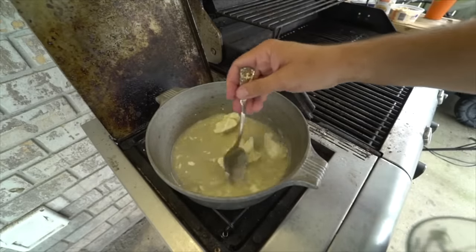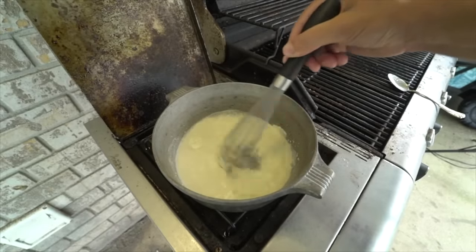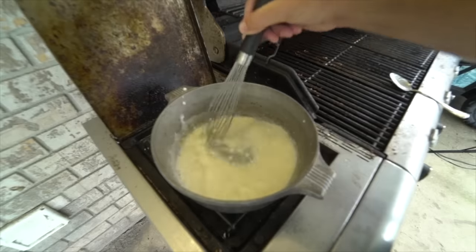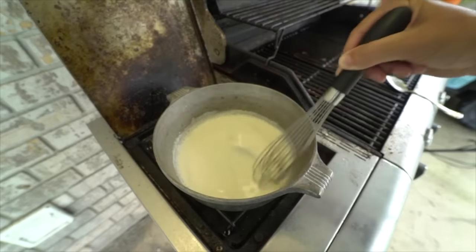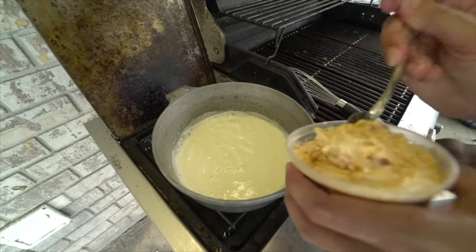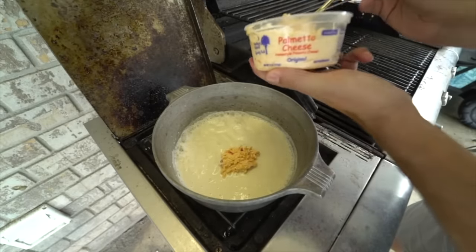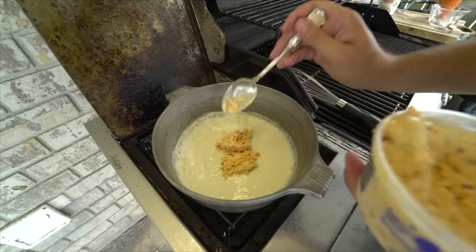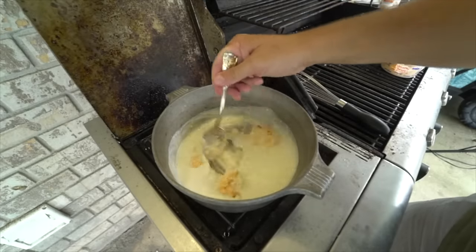Keep on stirring. Okay, go ahead and whisk it. Whisk it good. Get it turned into a nice little cream. Once you get it all broke up, go ahead and add a couple scoops of pimento cheese. I'm just using the store-bought pimento cheese. Get the stir in that and get it broke up too.